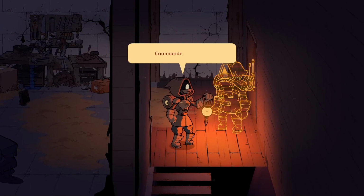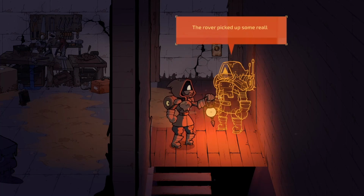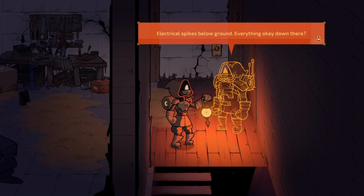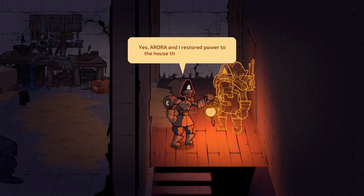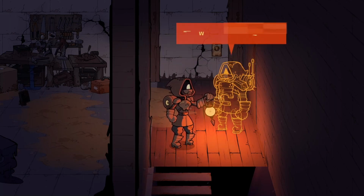Respond if you can hear me, Professor. Commander, I'm here. Oh, good to hear your voice again. The rover picked up some really interesting readings. Electrical spikes below ground. Everything okay down there? Yes, Aurora and I restored power to the house through the breaker. Restored? But how? Well, I doubt you're going to like this. Wait a second. You didn't.